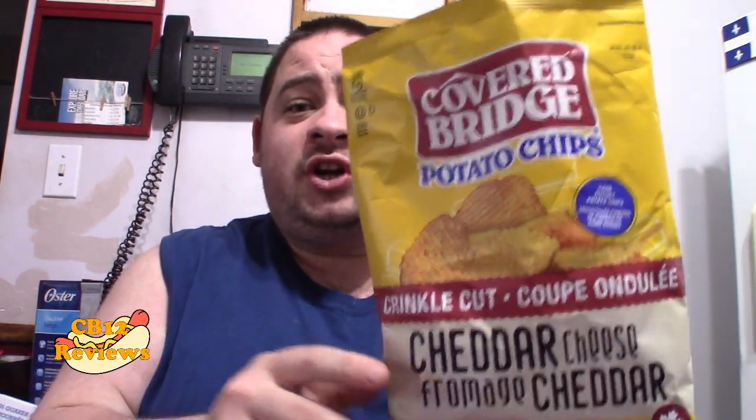My overall thought right now of these Cover Bridge cheddar cheese crinkle cut chips, really good. Salty though, a little on the salty side. But really good in flavors of cheddar cheese. I was definitely getting that nice cheese flavor with that super crunch. I just can't get over that crunch of that chip. That crunch is what kind of got me.